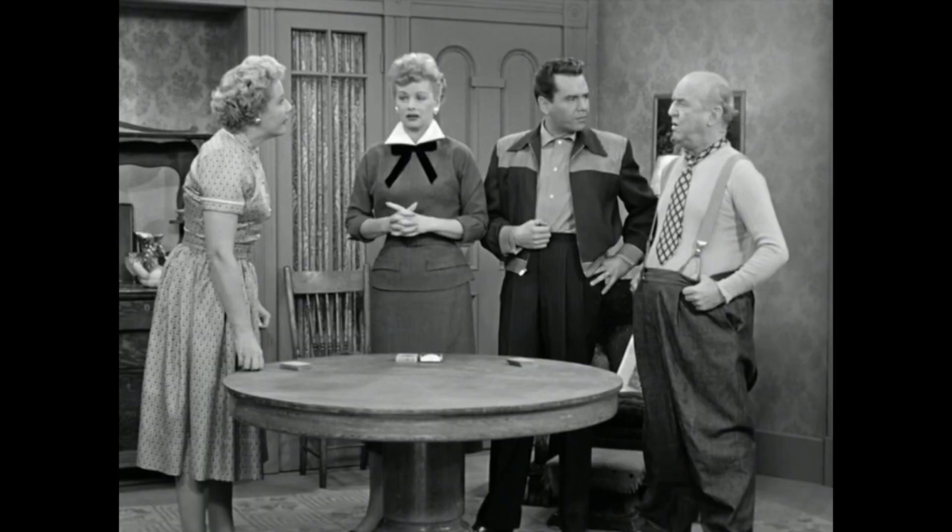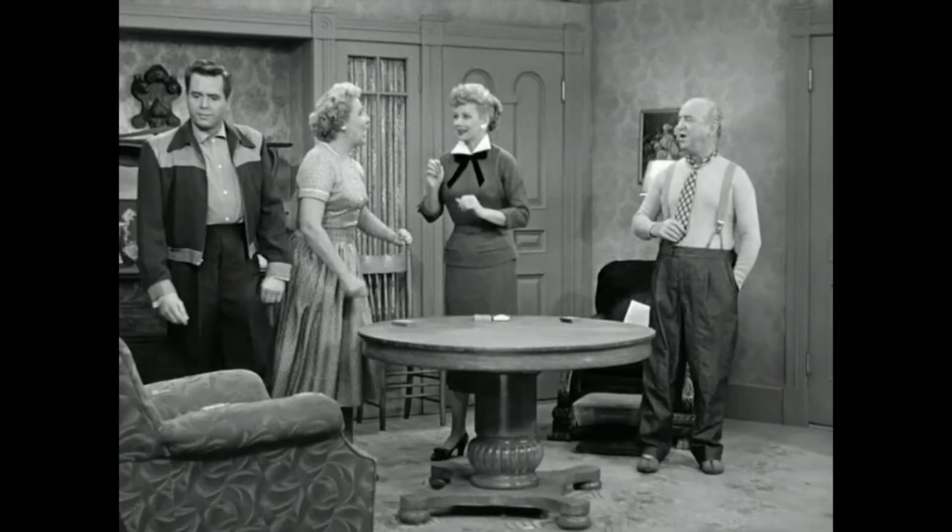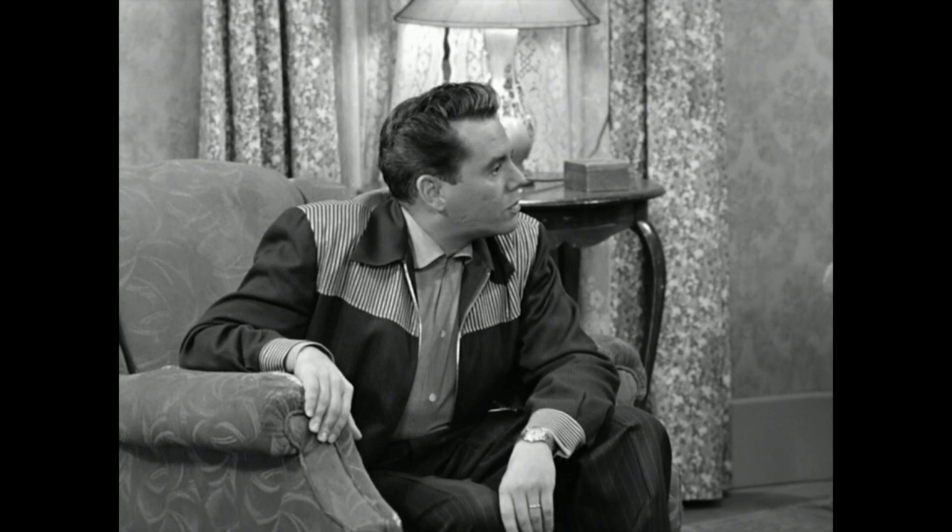Now, the new furniture did fit perfectly in both sets, that is the Ricardos' and the Mertzes' furniture sets, and they remained like that until 1957 when I Love Lucy changed the entire locale from the apartment in New York to Connecticut, and that changes everything else.